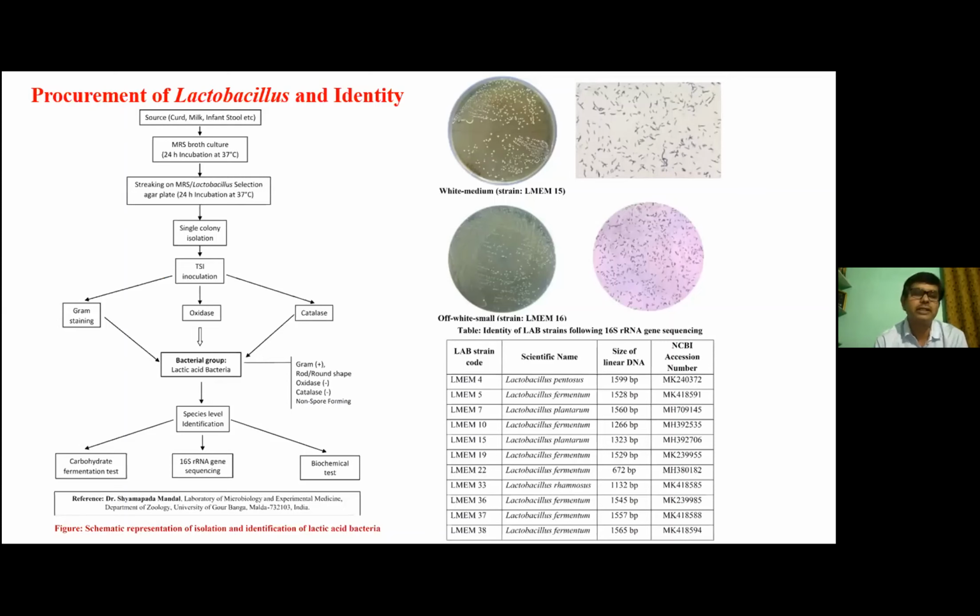First, we have inoculated MRS broth, which is De Man Rogosa Sharpe broth, and followed for growth at 37 degrees Celsius temperature in MRS media. When we see the lactobacilli growth, we have streaked on a plate of the same media, including agar, that means MRS agar media. We have followed the streak plate method for the isolation of single discrete colonies to get pure culture of lactobacilli.